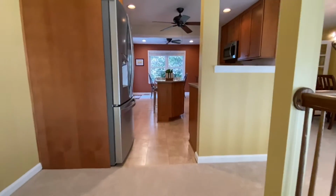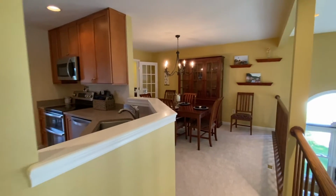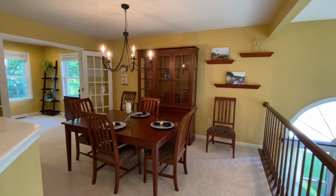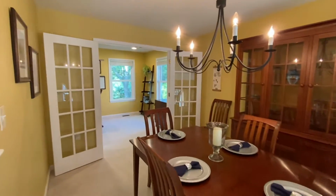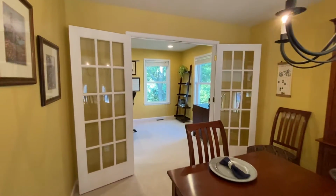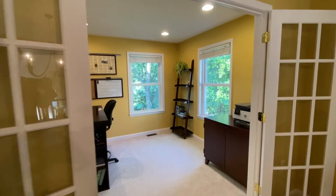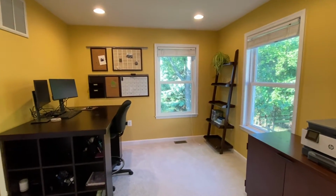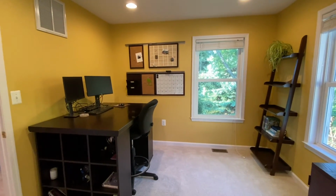All right, this is our kitchen area and dining room. Go through the dining room area. Great space. And they added an addition on. So you have these French doors that lead to an office, study, den, recessed lights, windows. It's a major plus having a first floor study office den.